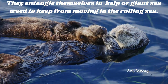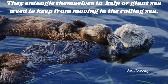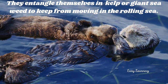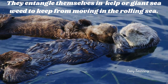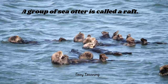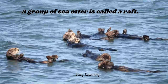They often float at the water surface in forests of kelp or giant seaweed and entangle themselves to keep from moving in the rolling sea. Sometimes sea otters float together in groups in a posture of serene repose. These groups are called rafts. They sleep this way, often gathered in groups.